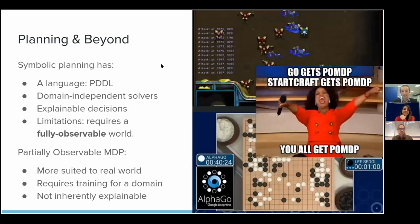Okay, so I wanted to talk a bit about exactly what symbolic planning is and how we can go further. There's a language called PDDL for symbolic planning, and it supports domain-independent solvers. It means you don't have to train anything. You can just solve a PDDL problem right away, and the decisions based on logic are explainable.